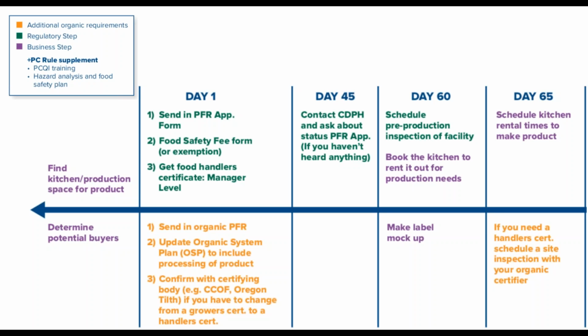And then below the line there in orange, if you're looking to make this kimchi organically certified, you would also need to send in an organic PFR form to the state along with the fee. And then you would also need to, depending upon how you're doing it, if you're already a certified organic farm, you already have what's called an organic system plan that you use every year during your annual inspection for your farm. And if you're going to add value-added products to it, it's likely that you need to update your organic system plan and possibly add a handler's certification to your organic certification.